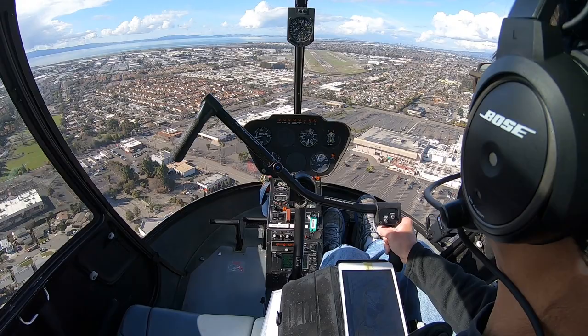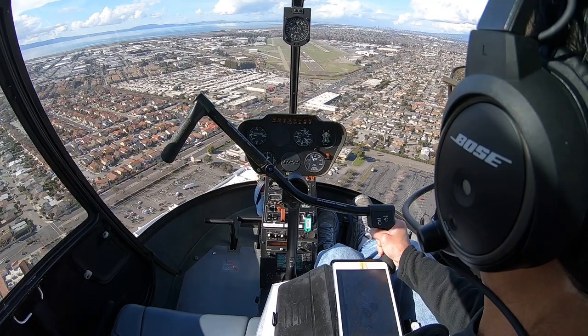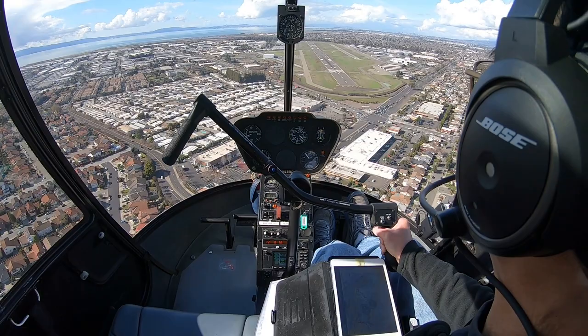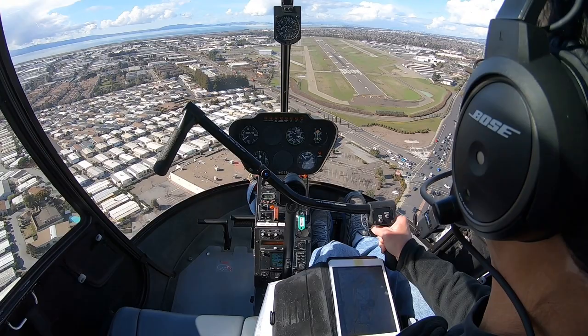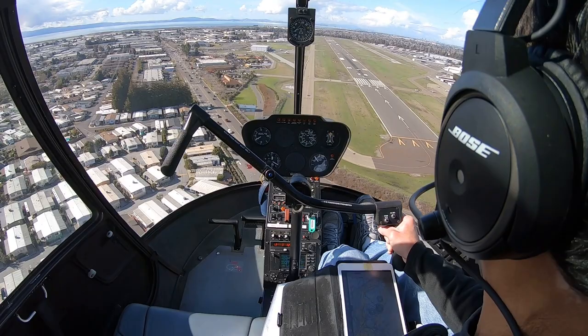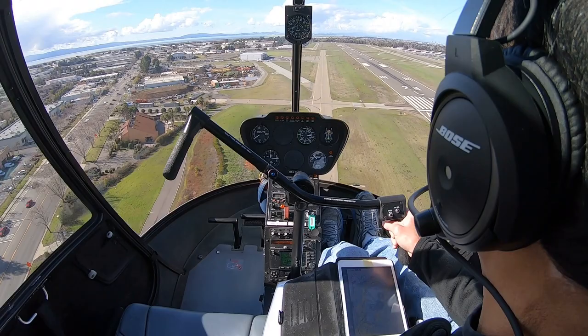Hayward Tower, Bonanza 8357 Delta is ready to go in sequence, left downwind departure, please. Bonanza 8357 Delta, Hayward Tower, roger, stand by. 57 Delta, stand by. Cessna 498, extend downwind, I'll call your base. Extend downwind. 498, base turn in a half mile, runway 28 left, clear for the option. Turn half mile to the left, clear for the option.